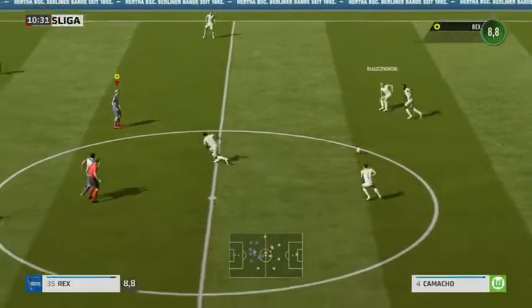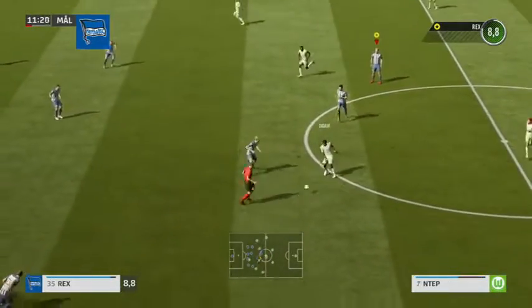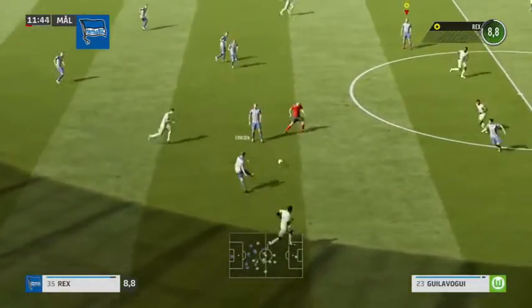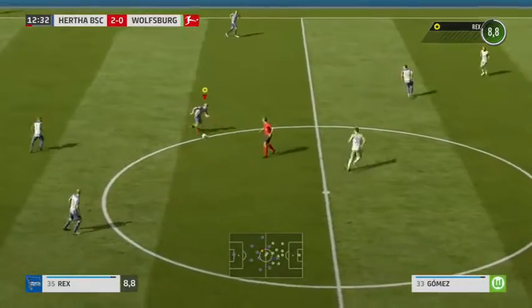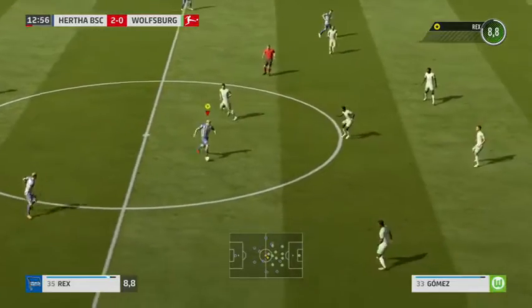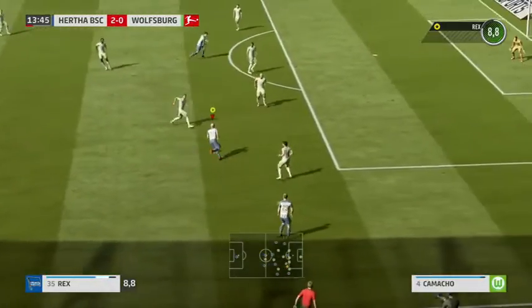Blaszczykowski. Camacho. Daniel Di Davi. I think he saw the look from the other player and saw where the pass was going and read it. That's good movement forward here.